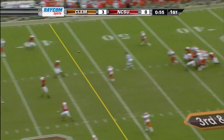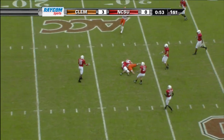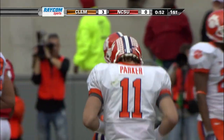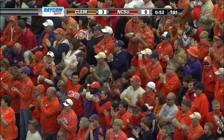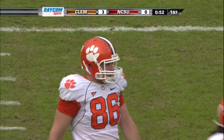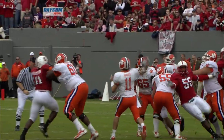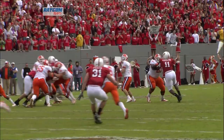Parker has time, throws over the middle, and it's complete for another first down, Clemson. Pass is caught by Michael Palmer, a gain of 22. And for Palmer, that's his 24th reception of the year. He is special. At this time, it took Kyle Parker. He has showed no fear, stayed right in the pocket.